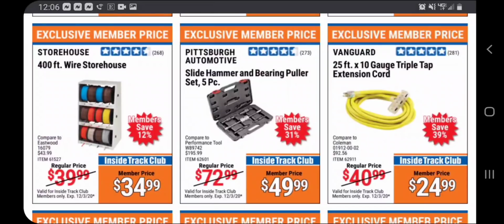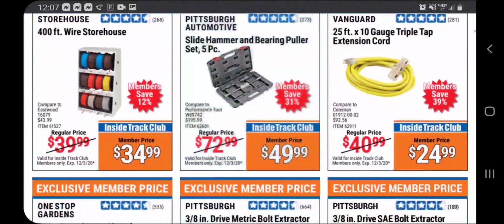But the 25-foot 10-gauge extension cord right there, that's a good deal. You save around 37%. And a 10-gauge cord is going to have no problem running most items in your shop, maybe even a small welder. I'm not saying I suggest it, but I'm not saying I haven't done it.